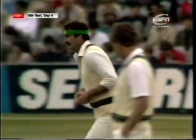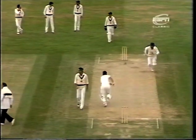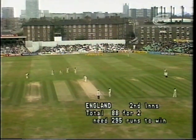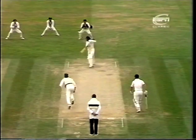We pick up play now in the 2nd over after lunch. 2 runs added, and it's Dennis Lillee coming in to bowl to Mike Gatting. In the commentary box with me is Tom Graveney. Shot, didn't quite get it, so it won't go for 4. It'll be just pulled up inside by Hughes. 88 for 2 and 295 needed, with Lillee bowling to Larkins.